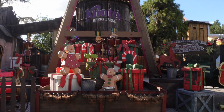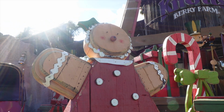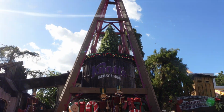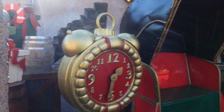As you can see, as soon as you walk in the park, they have started to decorate for Merry Farm. I love that during every festival, they decorate this section, because when you walk in, it's like boom, the celebration has begun. I love Merry Farm and I'm super excited. I cannot wait. But so far it is looking so beautiful.